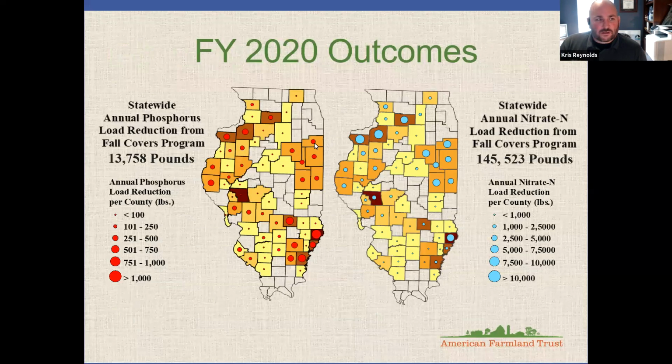So in FY20, as you can see from these maps, we were measuring phosphorus load reduction based on a county by county basis, and also nitrate load reductions. And as you can see, some of the counties that had some of the higher amounts of cover crop enrollment had some of the lower amounts of nutrient load reductions. And that is due in part to where they're at, the watershed that they're in, the topography in the watershed, and how that influences the load reductions.